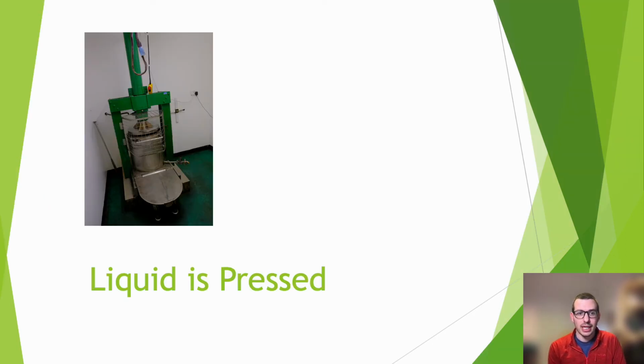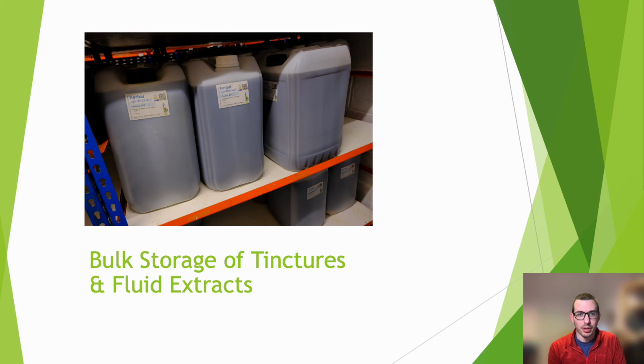This is our big press, used for pressing the liquid at the end of the production process. Here are some bulk containers with their labels on, detailing what they are.